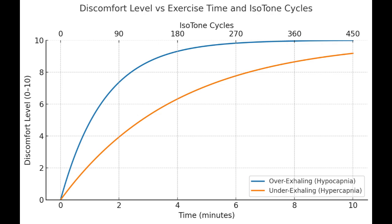So how fast does it happen? With hypocapnia, the discomfort hits fast and sharp. Tingling and dizziness can show up within just 1 to 3 minutes, maybe 45 to 135 IsoTone cycles, and fainting, that's possible around the 5-minute mark, so 225 cycles or so. The discomfort curve spikes really steeply, then might plateau, often because you've fainted. Wow. Okay, so one is a slow, steady climb of misery from too much CO2. The other is a fast, sharp spike from too little, which weirdly starves you of oxygen anyway.